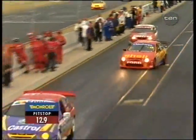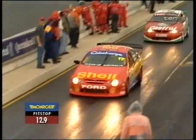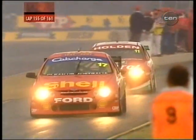He's heading down pit lane now. It's taking a little bit longer for the Shell Helix team. Who'll get out in front here? And Radicic has done it. He's just edged ahead of Russell. Can you believe that? Now let's take a look at where they come out back onto the circuit, because Jason Bright will be charging around.